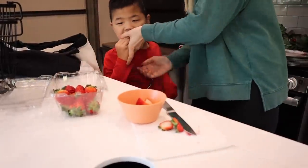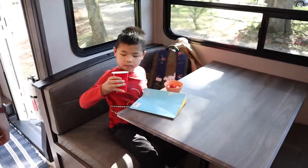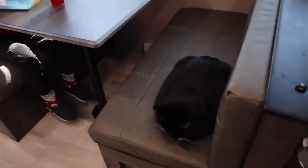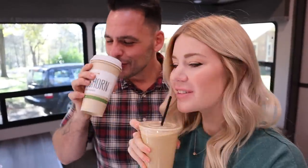Here, let me cut it. I'm just gonna eat the whole thing. I'm saving. Sable's loving this place. Thank you, Katie. Cheers.